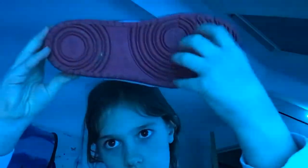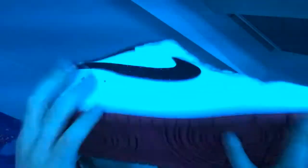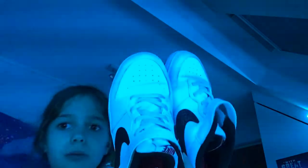Overall, this is just a really great shoe. I like how they put the Nike things there, you know. Got the holes here. I think you should buy it. And then, same with the other one, just basic comfortability everywhere in the shoe. It's just really comfy. So those are those two. Do you think you might buy them?